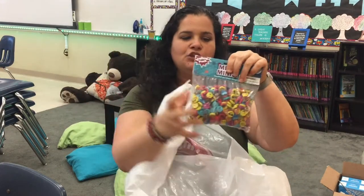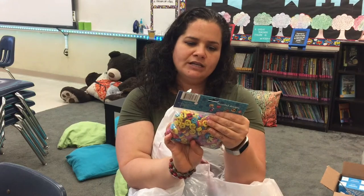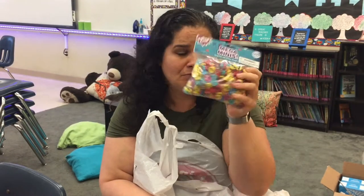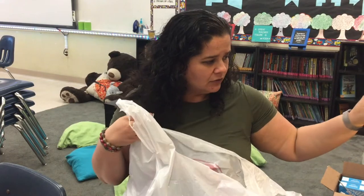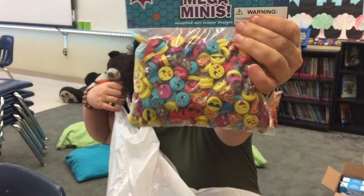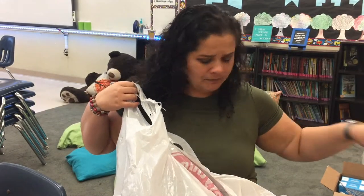I got this huge bag of assorted mega mini emojis, which I plan on using for different games and activities with my students. I thought this was so cool and exciting. So it's 500. Let me show you again. 500 mini erasers. This is really cool.